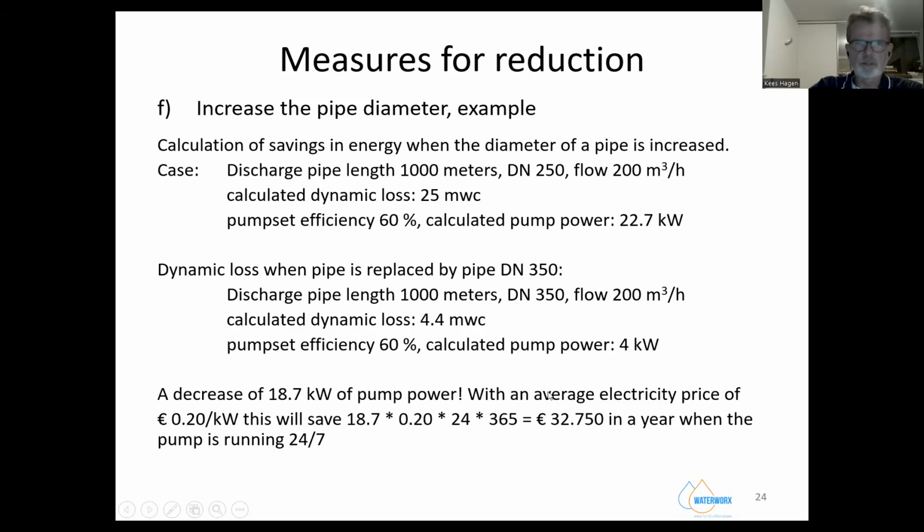Now, with the average electricity price of 20 cents per kilowatt-hour, you will save more than 32,000 euros a year. And this pump is running 24 hours a day and 7 days a week. I don't know exactly the prices in your area for pipe construction, but a payback time of 5 to 7 years might be possible. And the lifespan of such a pipe is very long. So you will certainly earn back this investment.